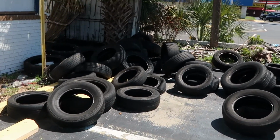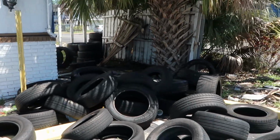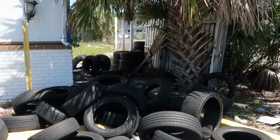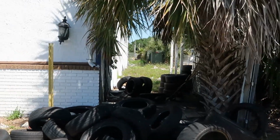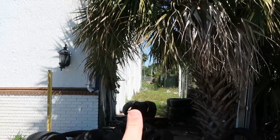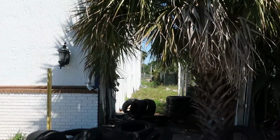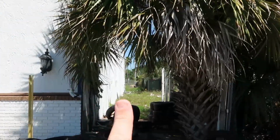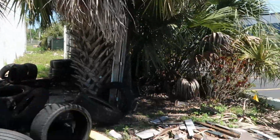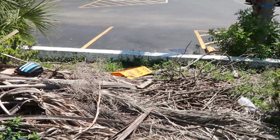Not sure why all these used tires are over here. Okay, I think I'm figuring out why all these used tires are over here. I think they used these tires right here to barricade this walkway so that nobody would go over here. And it does look like they're all scattered around now. People have definitely been moving these tires. I think we'll try to maybe head down this way. But again, just everything is completely thrown over here and overgrown.